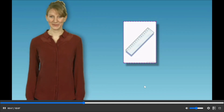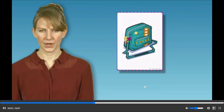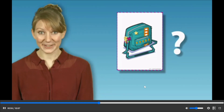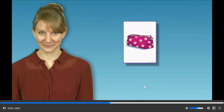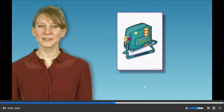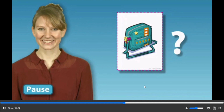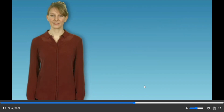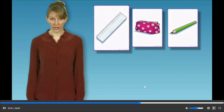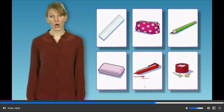I've got a ruler. Here's my bag again. What have I got? Guess. I've got a pencil case. Here's my bag. What have I got? Guess again. I've got a pencil. I've got a ruler. I've got a pencil case. I've got a pencil. What about you? What have you got?